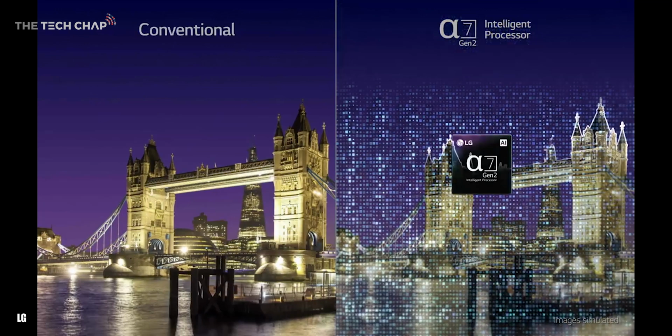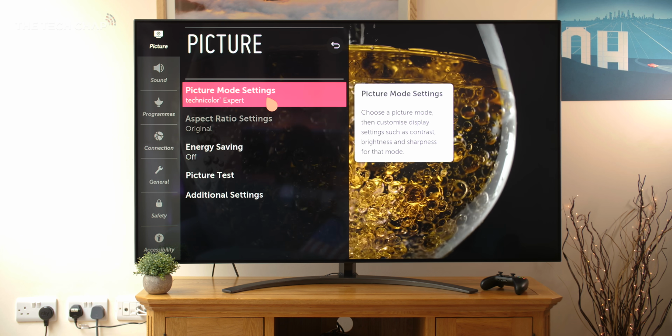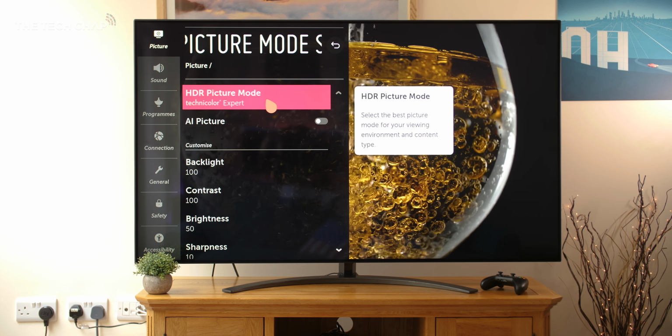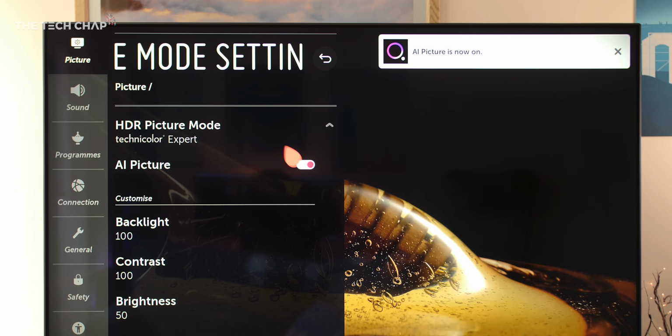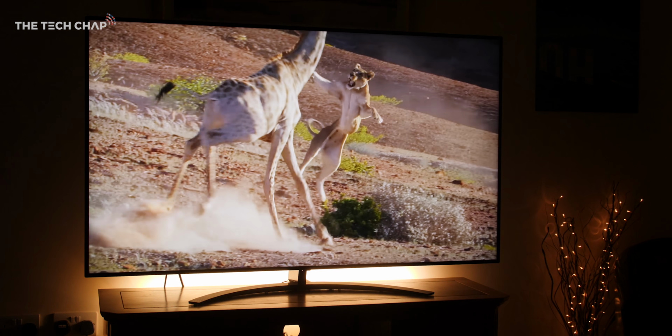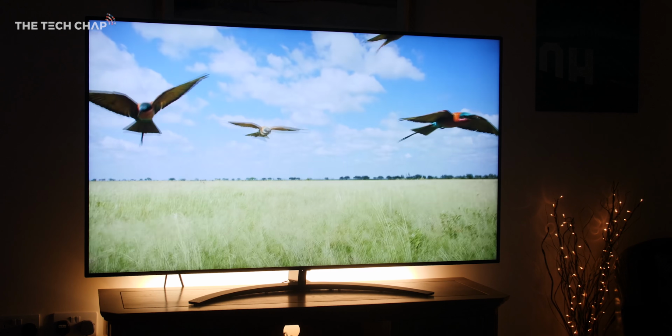Other improvements this year include the new Alpha 7 Gen 2 processor, and this brings with it improved noise reduction, better contrast, especially if you turn on the local dimming picture setting, and it also has AI deep learning built in, which optimizes picture and sound quality. So using a massive database of images, it can detect objects and scenes on screen, like a face or grass or something, and then optimize the settings to give you a better picture.